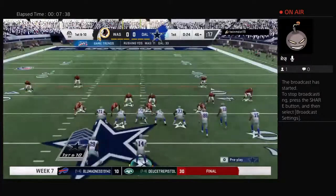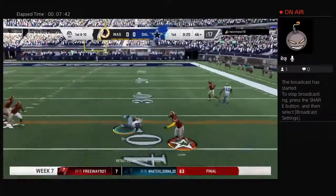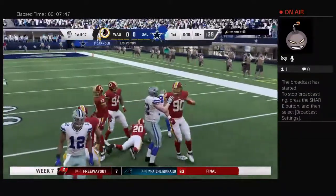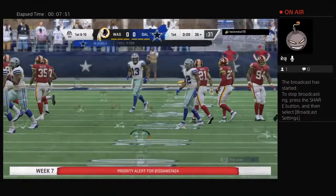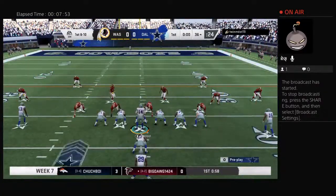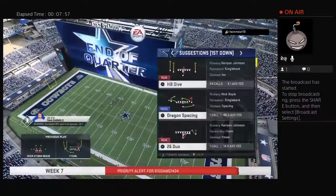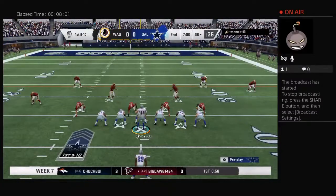So the line of scrimmage moves all the way across the 50 now as they come up first and 10. Now here's a throw right side taken in by his tight end. And he is tackled inside the 40, not quite to the 35. 11 yards and a Cowboy first down. So from the 36 now, first and 10. We're scoreless after one.